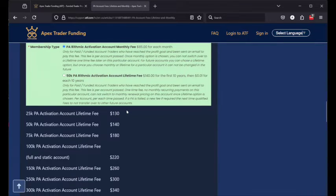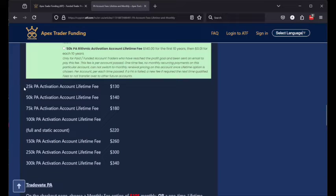Now, they're all listed here, so you can see the lowest one for a 25K account is $130. Again, that's a one-time fee. And for the biggest account of 300,000, that is $340 normally. But right now they're offering this amazing sale.